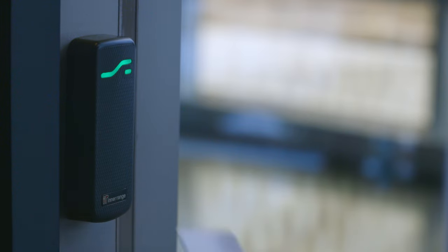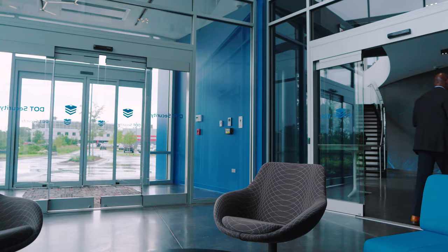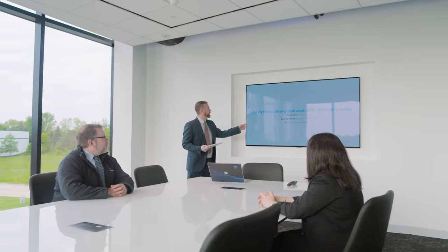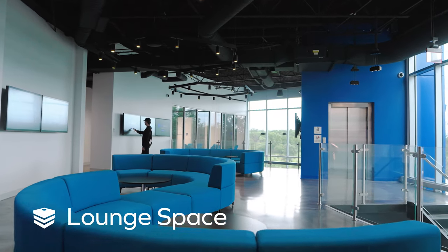At the entrance, you have to verify your identity several times through multiple methods just to get into the building. We believe that one of the great benefits of having a physical building for our Security Operations Center is that it creates opportunities for our professionals to talk, exchange ideas, and share updates from their cybersecurity specialties. That's why we created this lounge space specifically for that.